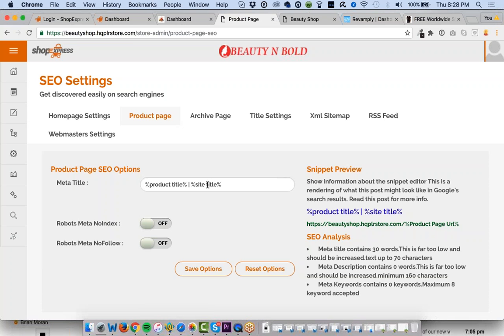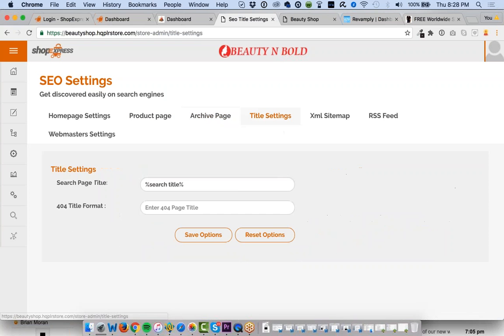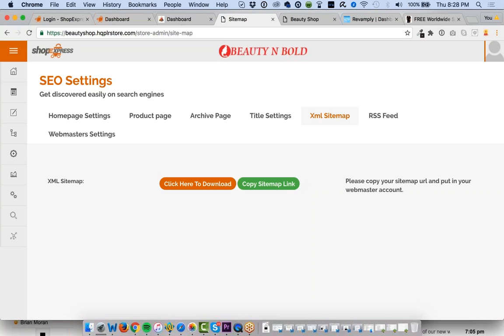Also, in your product pages, you can make adjustments here as well. I would just keep this as it is and edit those product pages manually. That's probably the easiest thing you can do. Same with archive, same with title settings, and your sitemap is generated, which really helps as well. Make sure that you do go ahead and generate that sitemap. Please copy your sitemap URL and put it in your webmaster account. So do make sure you go through that process. I believe there's some training in the account on how to do that as well.